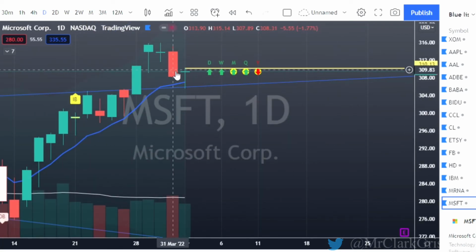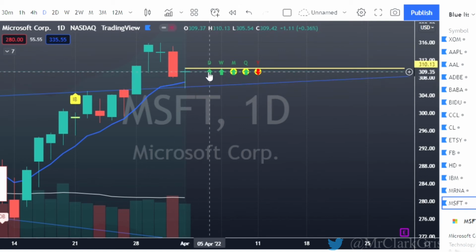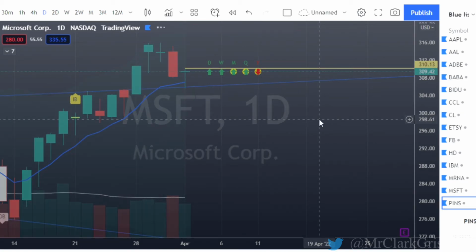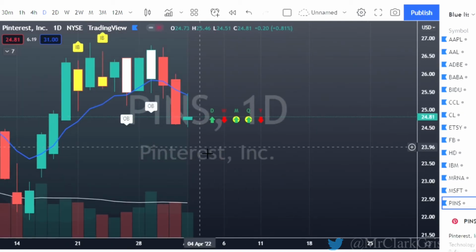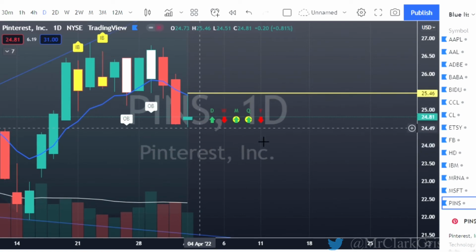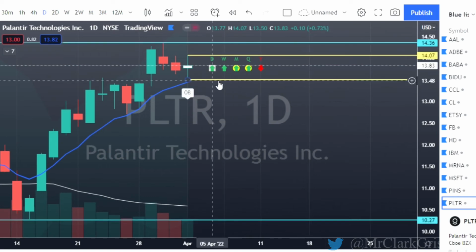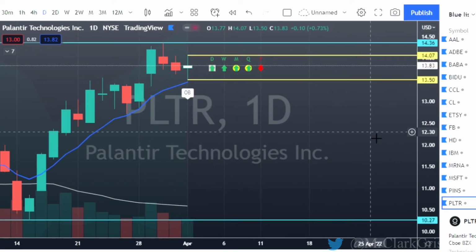Look for a 2-2 reversal. It's a 2 down that finished green, so I will look for a continuation up here. And 3-10-13, we can take calls. Pinterest, PINS, has a 2 down that finished green. We can look for calls at 25.46. Palantir has an outside bar, calls at 14.07, puts at 13.50.